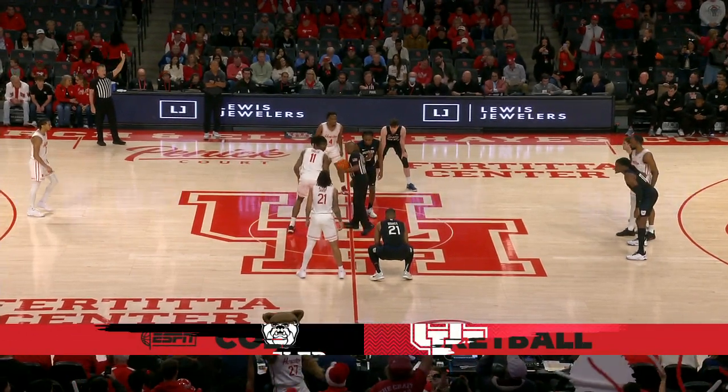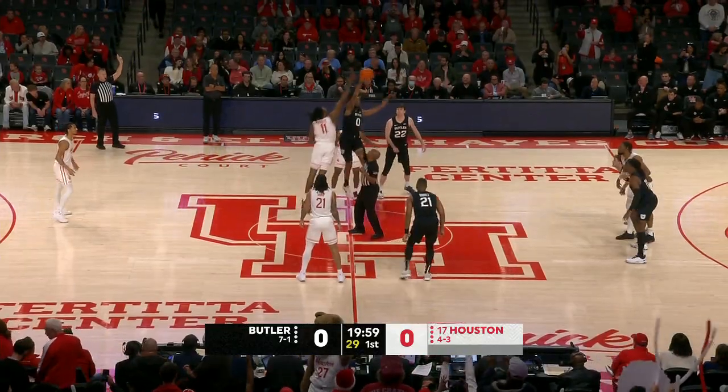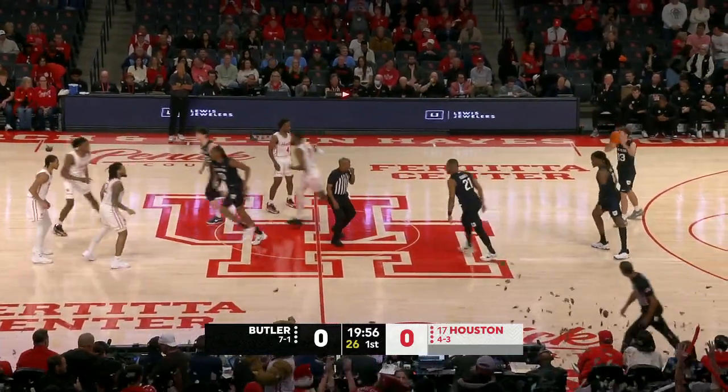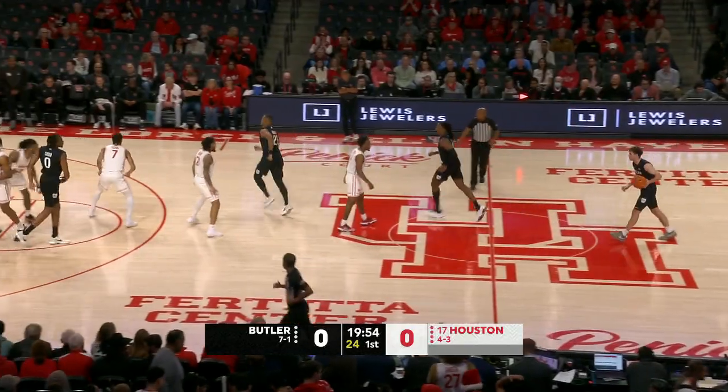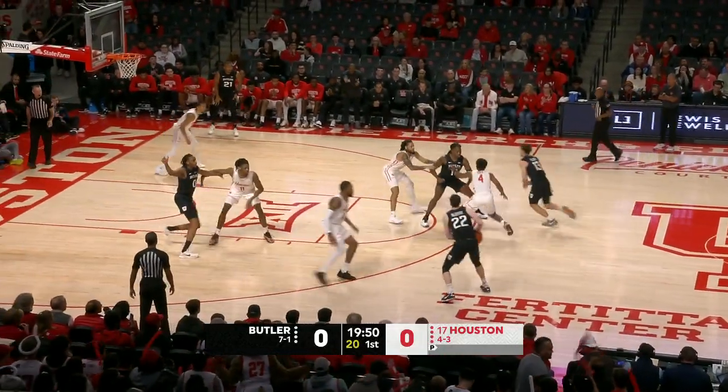Of executing offensively and getting better quality of shot, in particular the final 10 minutes of the game, and then finishing out the possession, rebounding the basketball. They did not rebound the ball well enough in Las Vegas at the defensive end of the floor.